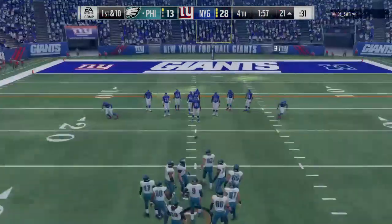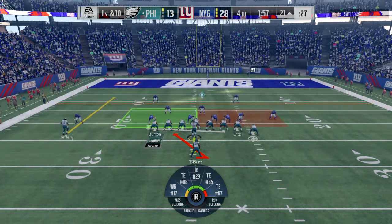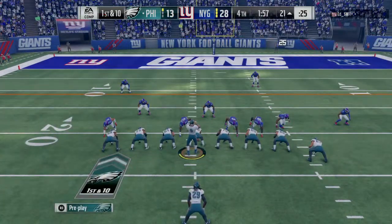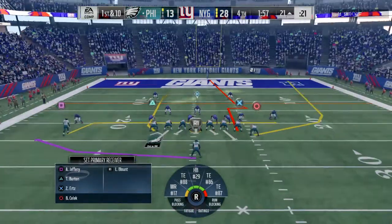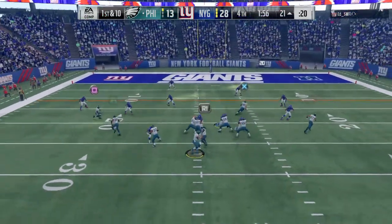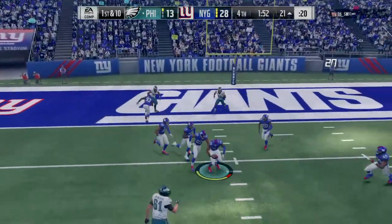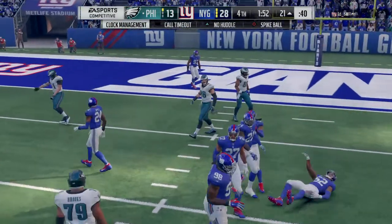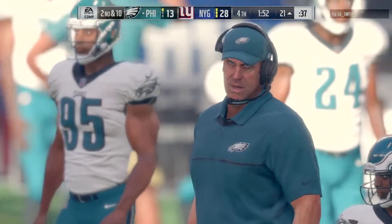Offense comes to the line now, 1st and 10. They'll set up a throw. And this is incomplete. Trey Burton, the one he was looking for. And now it's 2nd down.